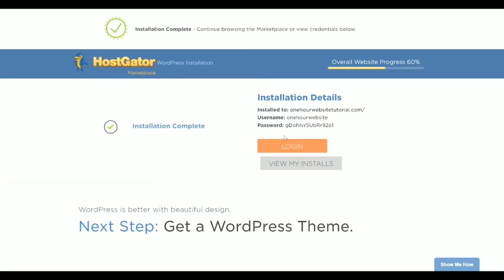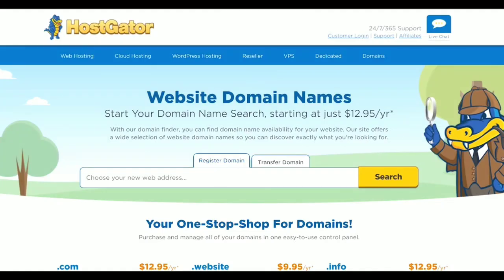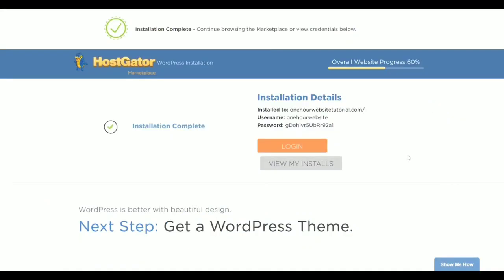Awesome. Okay, so that's WordPress installed. Now what we're gonna do is actually log in to WordPress. So what I want you to do is simply copy this one here, because that's your website that you installed it to, and paste that into your browser. Okay, so we're just gonna right click and open in new tab.